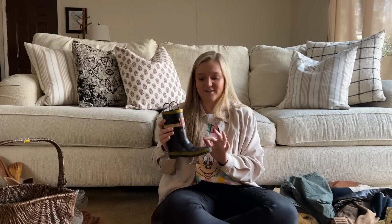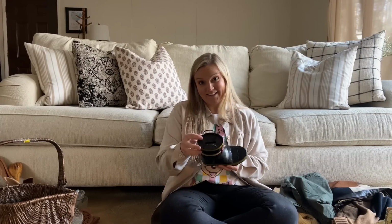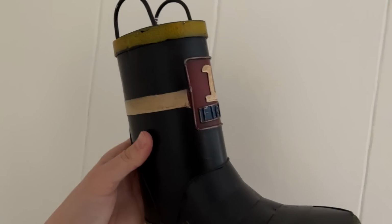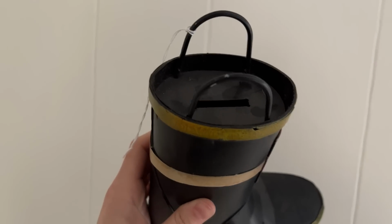Okay, this one is kind of near and dear to my heart. So it's a metal piggy bank, but it's shaped like a firefighter's boot. And I particularly love this one because Josh, my husband, is actually a fireman.